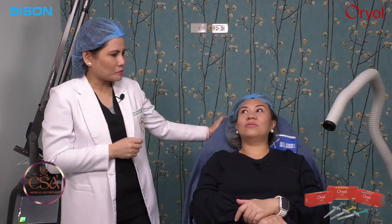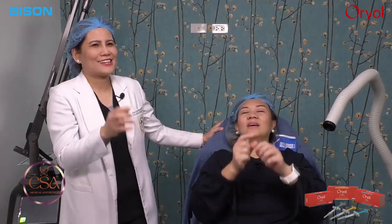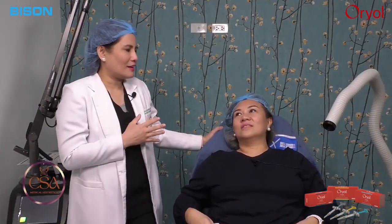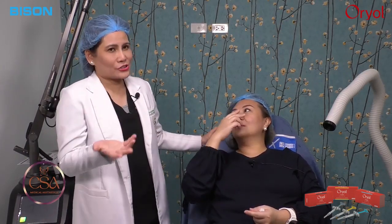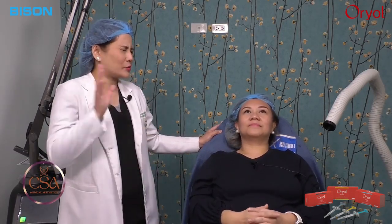Nice. So it's safe, Doc, right? It's very safe once it's done by our authorized aesthetic injectors. Okay? Because the thing is, with our anatomy, we have arteries on the sides, on the medial sides of the nose. So Doc, if they're not aware of the arteries, the blood vessels can cause devastating complications: skin necrosis, tissue necrosis, and the worst will be blindness.